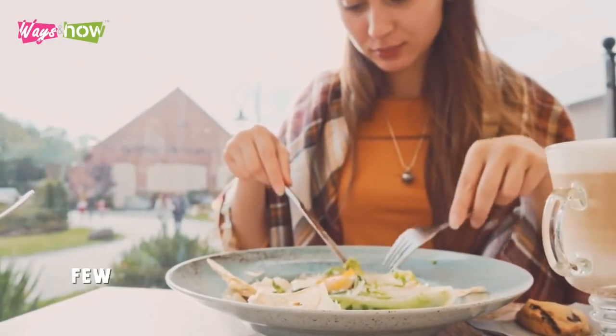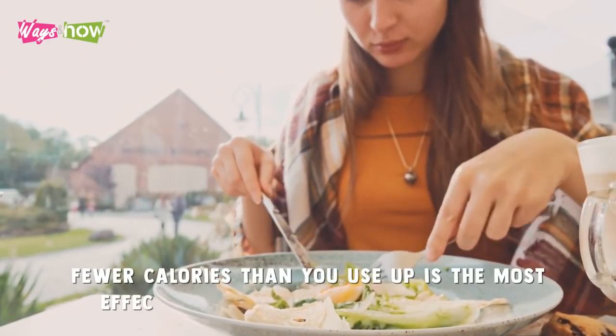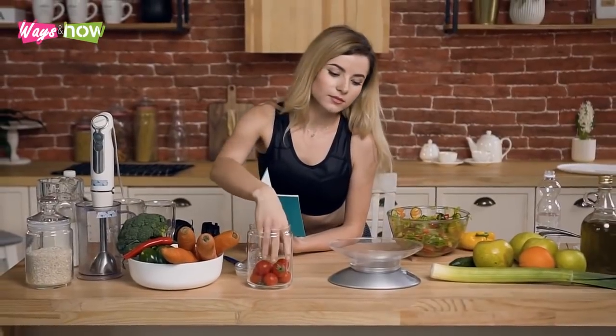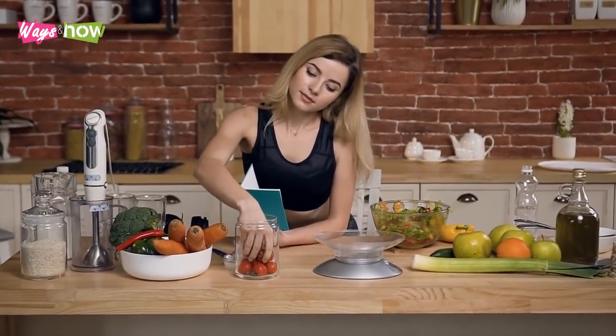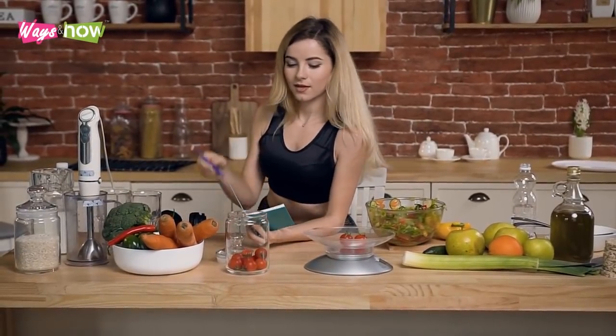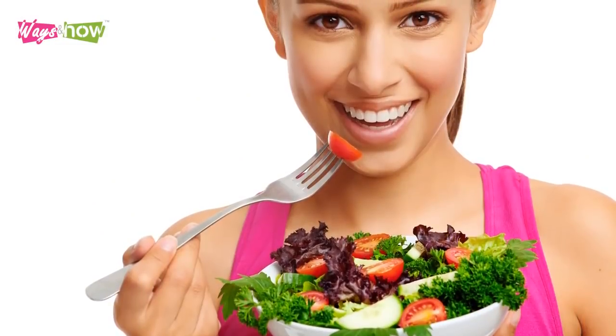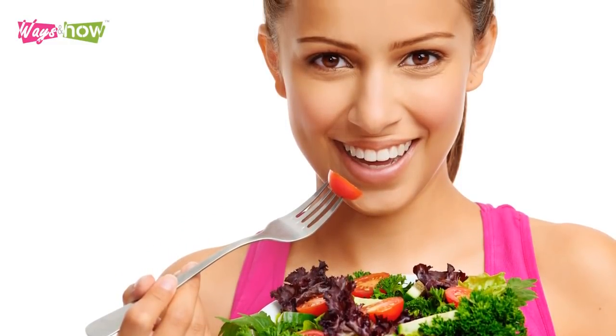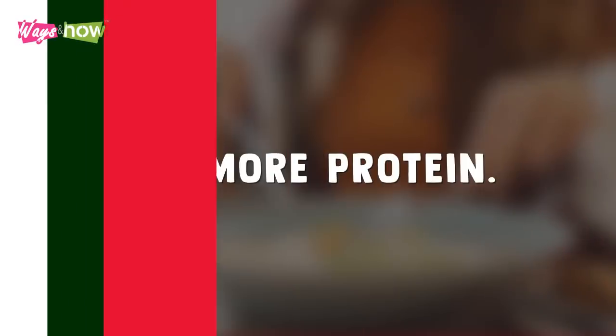Making sure you consume fewer calories than you use up is the most effective way to shed excess pounds. The problem is that counting calories is a meticulous and time-consuming process that is not practical for the average person to do daily. Thankfully, there are several simple adjustments you can make to your diet so that you can lose weight without counting calories.